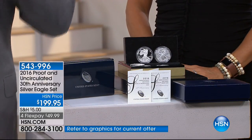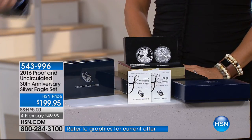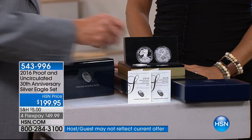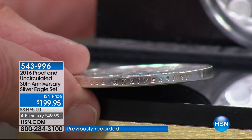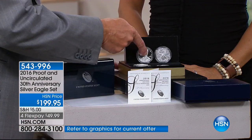The United States government did a 10th anniversary set, a 20th anniversary set, and a 25th anniversary set. They put them in special boxes and did special finishes. For the 30th anniversary, they did not do, in essence, a special set. They made special coins. The only two edge-lettered silver eagles in the history of the United States Mint are these coins right here: the mint state, or satin finish coin, and the proof coin.